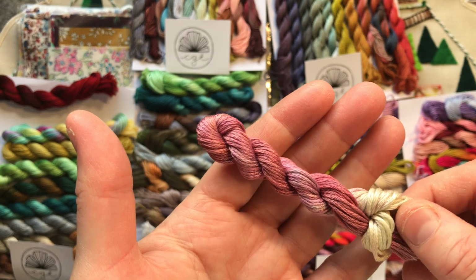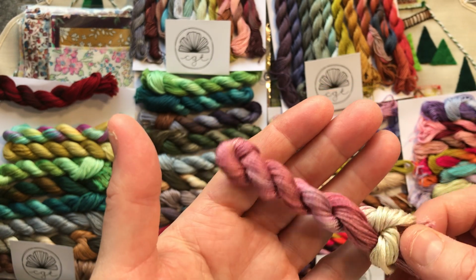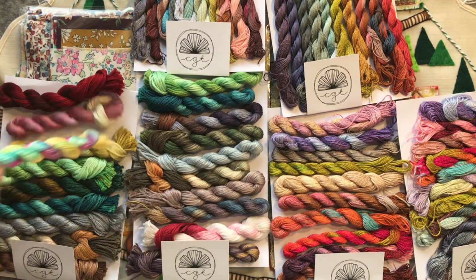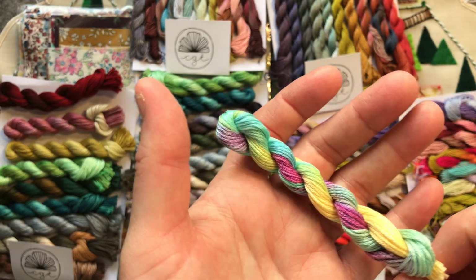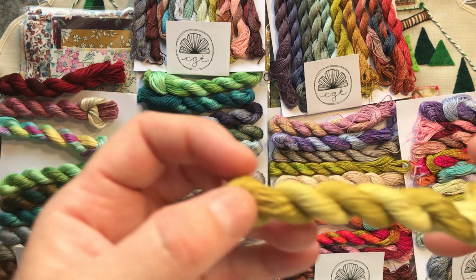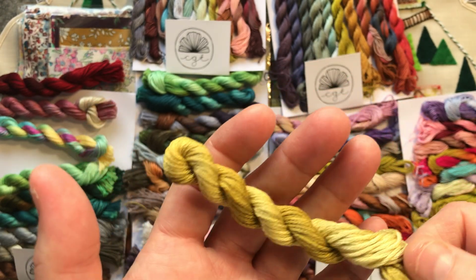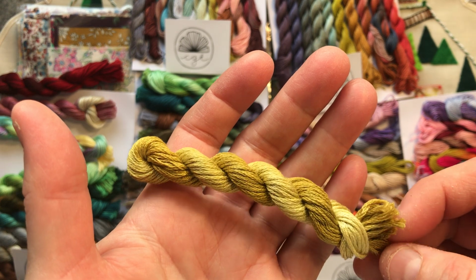Just beautiful variegation in the threads, like little watercolor paintings. This next one reminds me of unicorns. I think it'd be great to stitch a child's design. So these are the stranded cottons that you can break down into individual strands. I think they're coming out pretty true to colour on my camera, which is good.